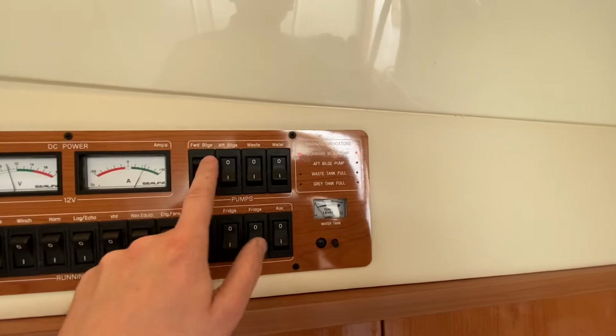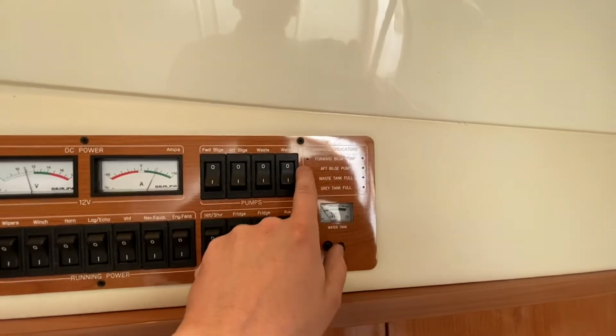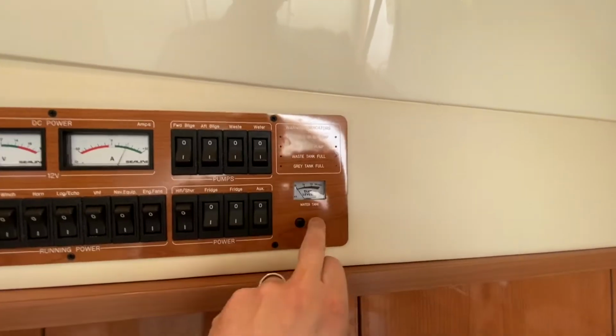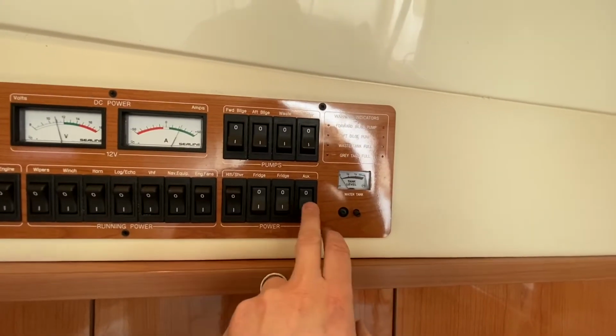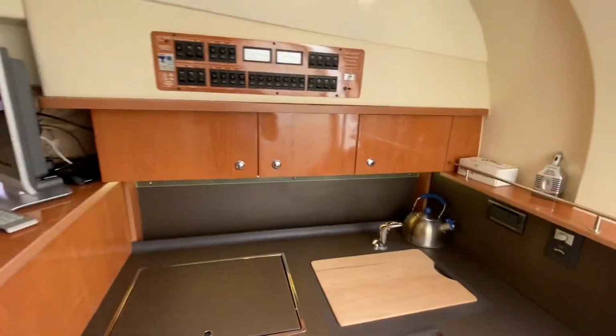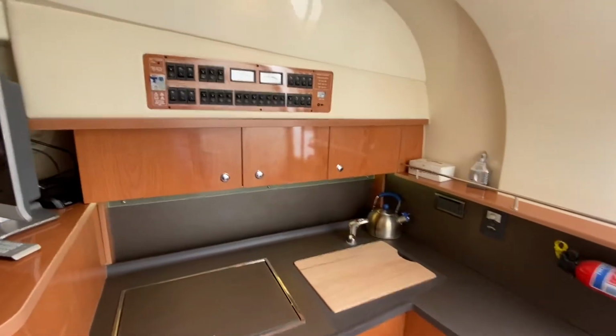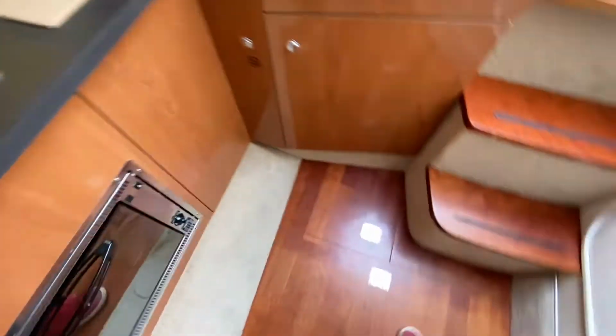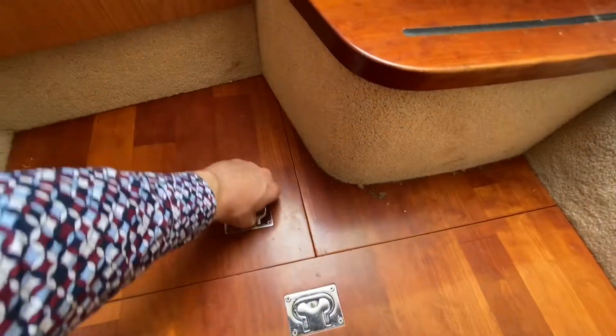Controllers for bilge pumps and stuff, and you get little indicators to show you when the pumps are running and also when tanks are full: waste tank, grey tank, water tank level, your fridge controls and all that sort of stuff. So again, that's easy to get to. You don't have to go and hook through a locker to get to that panel, it's just right in front of you. And then before we leave this area, I just want to show you underneath the floor here.